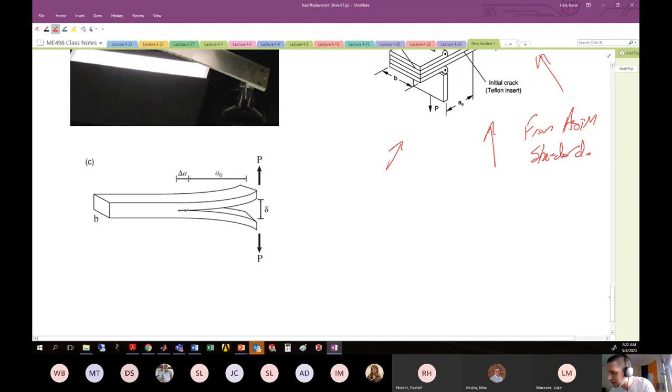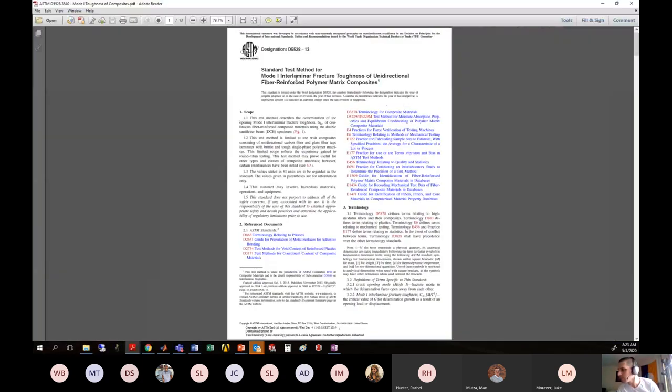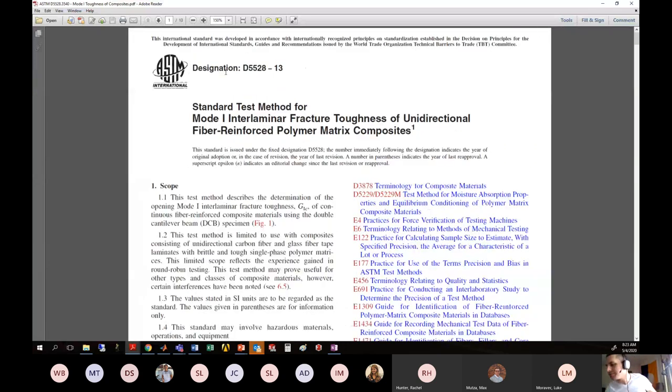Now let's actually look at what the ASTM standard looks like. So I can pull this up so you can see it. If you're ever going to do this kind of fracture testing in the future, you'll probably want to follow the guidelines outlined in this particular standard. This is the current ASTM standard, D5528, my favorite. Standard test for mode 1 interlaminar fracture toughness of unidirectional fiber reinforced composites. That's exactly what we're talking about.